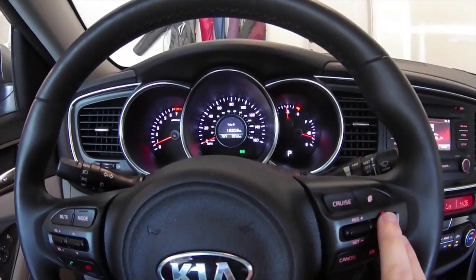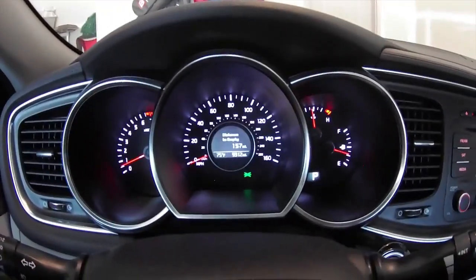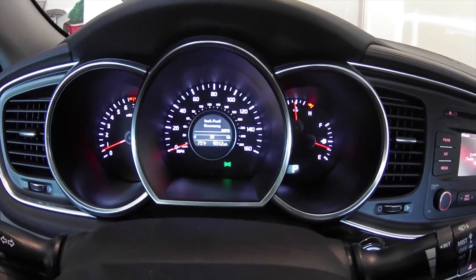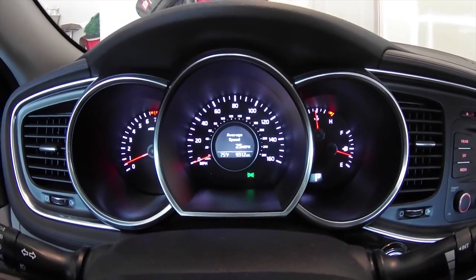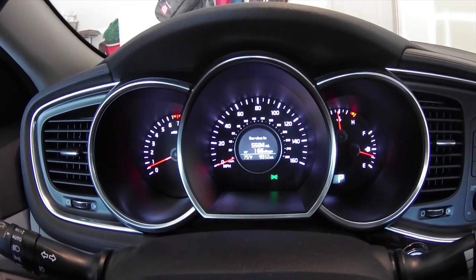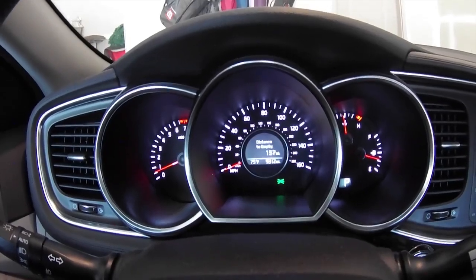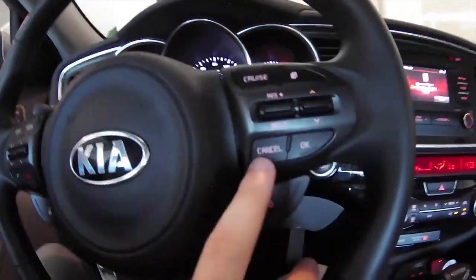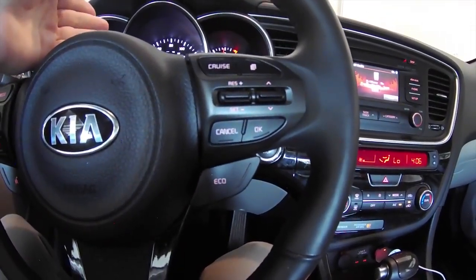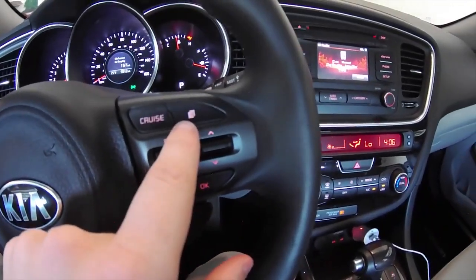Right here we have our toggle switches that work through the onboard computer. So right now you can see it shows you various things such as distance to empty. If I hit it down, it'll then go to average fuel economy, instantaneous fuel economy, average speed, elapsed time, service reminder, trip A calculator, trip B calculator, and distance to empty again. And then we have an OK and cancel, which are for the command prompts that come up on the onboard computer.